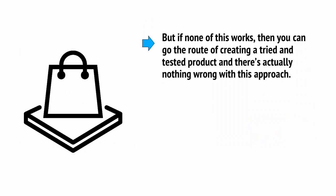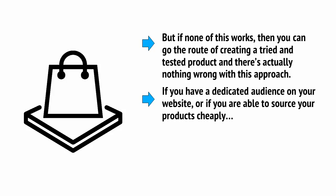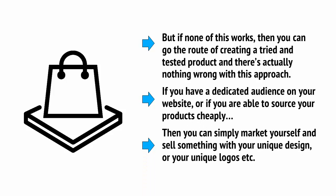But if none of this works, then you can go down the route of creating a tried and tested product, and there's actually nothing wrong with this approach. If you have a dedicated audience on your website, or if you're able to source your products cheaply, then you can simply market yourself and sell something with your unique design, your unique logos, etc.